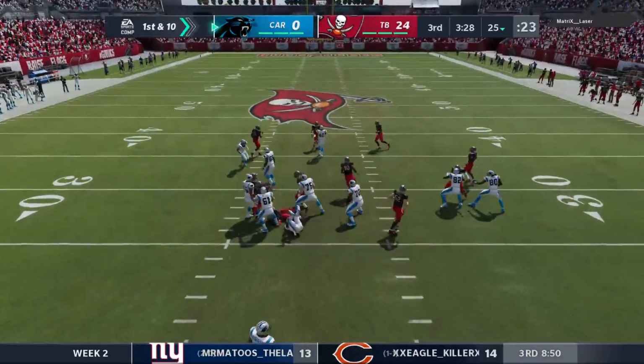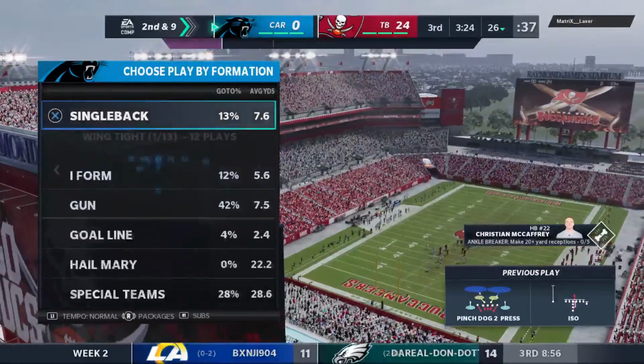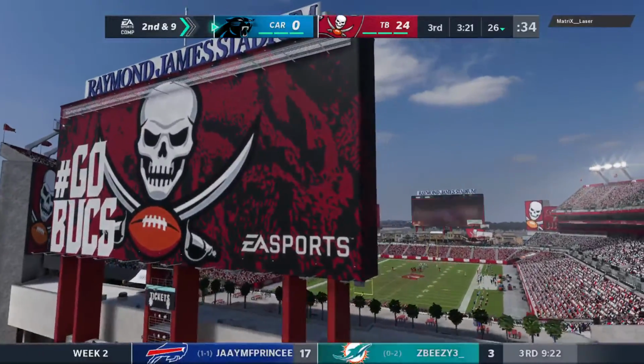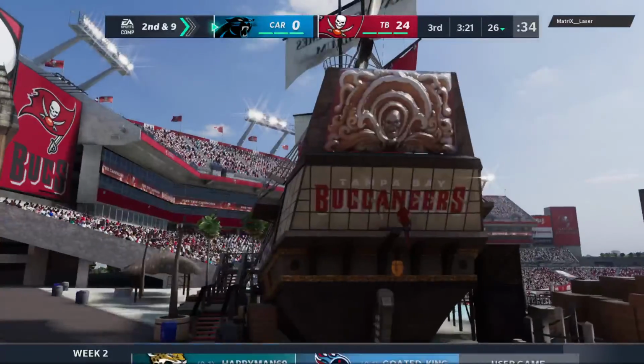They begin with a run by Davis. And not much to speak of. Call it a 1-yard gain up to the 26. Brought down by just a yard on the pickup there, and it'll bring up a 2nd and 9 at the 26-yard line.